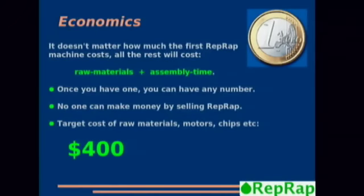Economics: it doesn't matter how much the first one costs, all the rest cost raw materials plus assembly time, which means that the lower your labor costs are, the more advantage you have with this technology. Once you have one, you can have any number. As I mentioned before, you can't make money by selling the machine. It has the potential to create wealth, but you can't actually make money with the machine itself.